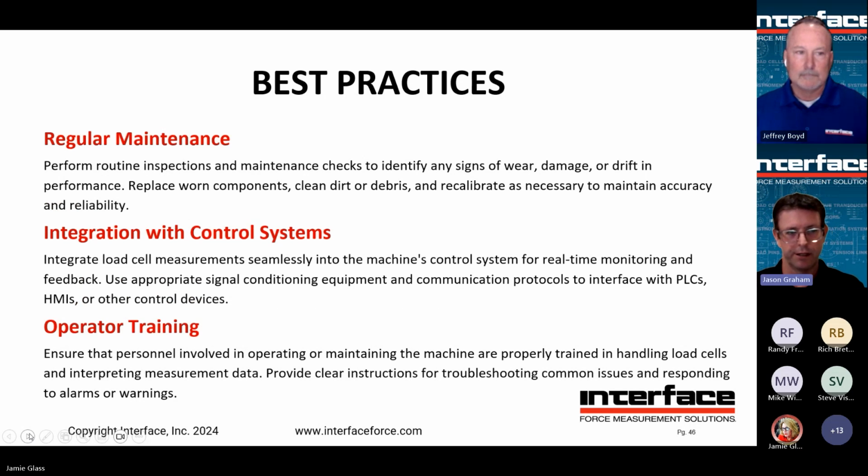Next topic, regular maintenance. Enough can't be said about regular maintenance. Perform routine inspections, checks, look for wear, damage, connectors, fray on cables. Likewise, recalibrate anything that seems to be out of the norm. We want to make sure we've got the best accuracy and reliability. If anything seems to deviate, that's where we want to go back and start looking at maintenance. We don't want to let maintenance go by the wayside because sometimes it's often harder to come back and correct some of those problems.